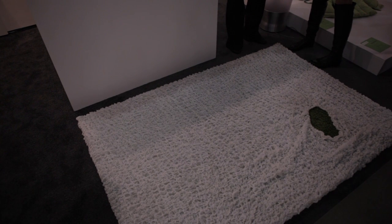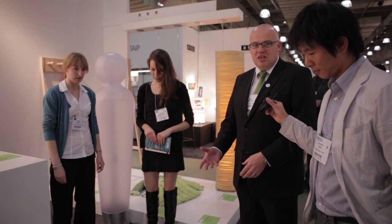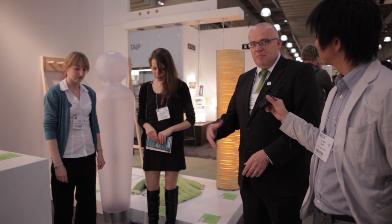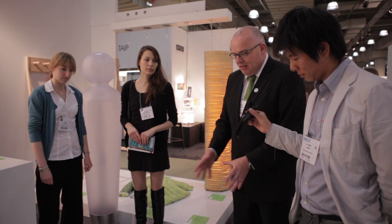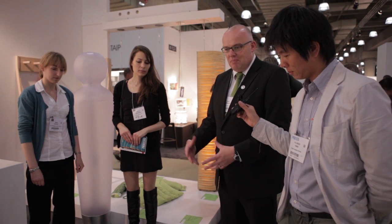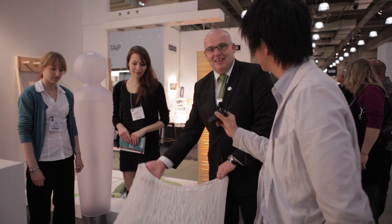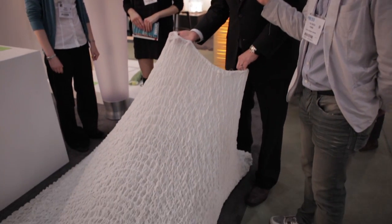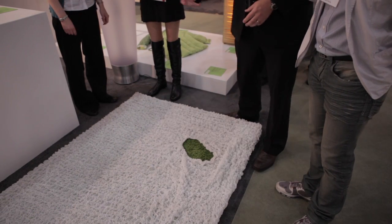I'll show you this rug that we've been working on. The concept is still in its early development. It's a design that we showed at the Milan Furniture Fair last month, and our partners in Philadelphia made a new version for the ICFF. Essentially, we've got a mock-up here of a rug for children, for a play area, but the idea is that children can go inside the rug and create their own den.